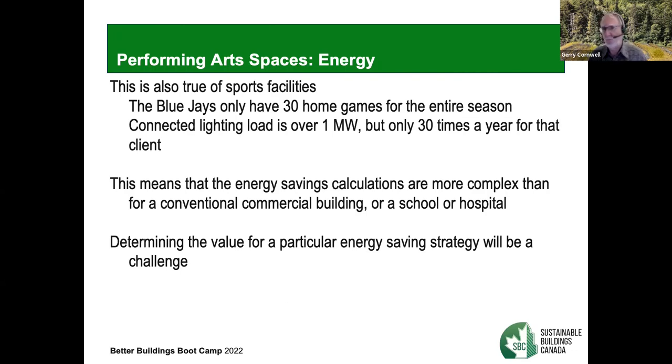But keep in mind, they've got a big, big building with a lot of lights, but they're on for a relatively short period of time. So this means the energy savings calculations are more complex than for a conventional commercial building or a school or a hospital. Determining the value for a particular energy saving strategy will be a challenge because it's a moving target.